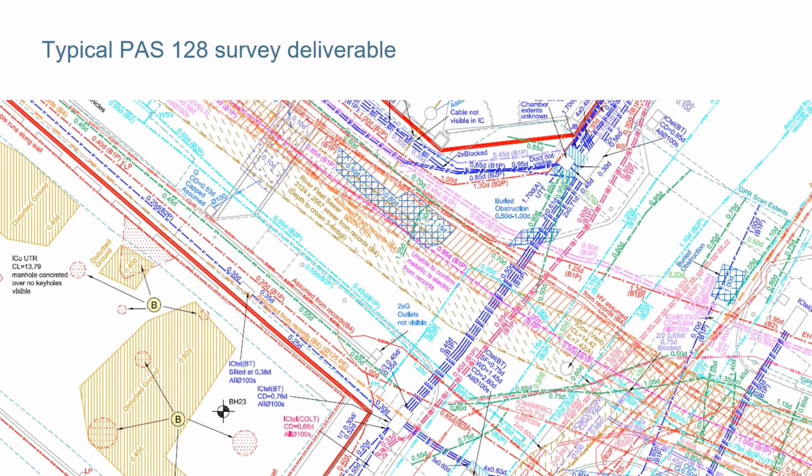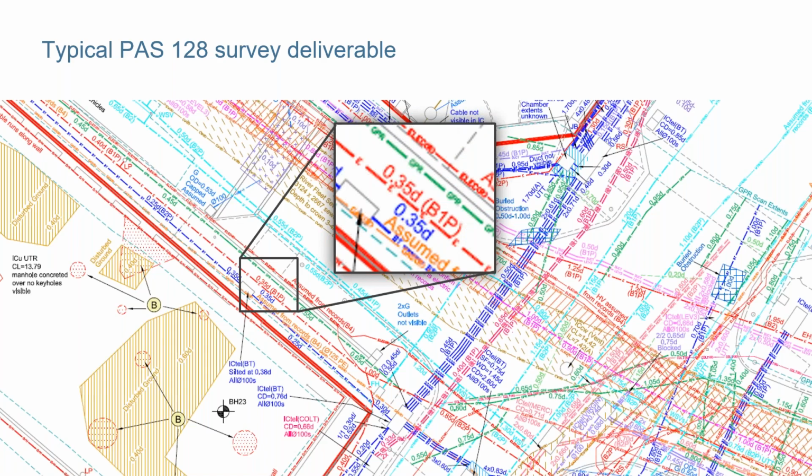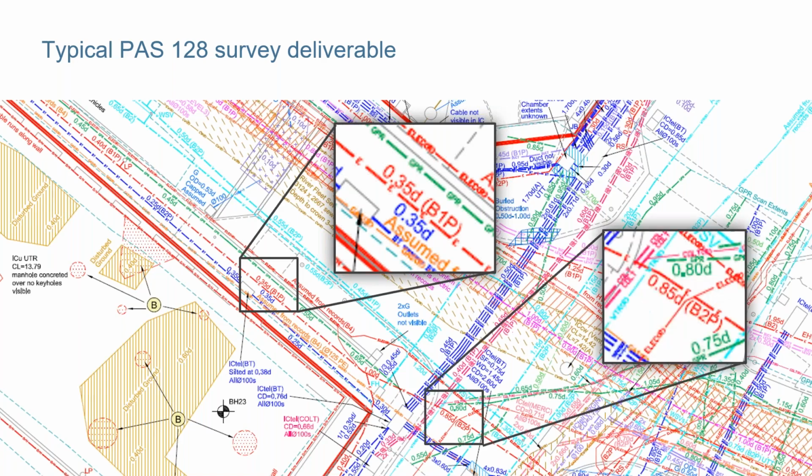If we look a little more closely at one of those, here's some extracts from this survey where we've applied quality levels to different segments of the same traced utility. So in one place, we've been able to identify an electric cable. We've traced it with EML and identified it in the GPR. And the quality and the accuracy of the GPR data has allowed us to assign the highest B1P quality level. Whereas further along the same electric trace, the GPR data wasn't as clear, wasn't as concise, and we could only provide a lower quality level of B2P. So the client then knows that the depth there is there or thereabouts, but we've got additional sort of quality constraints to work within.